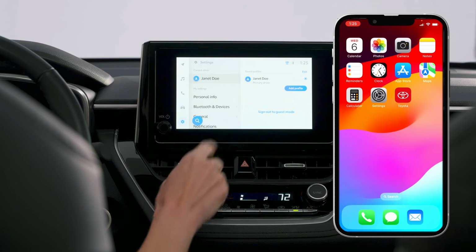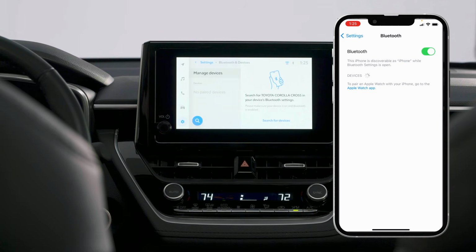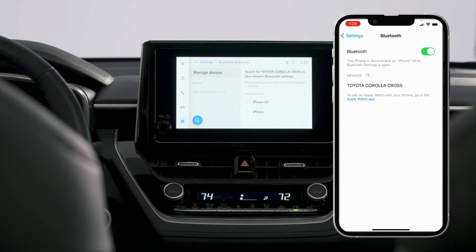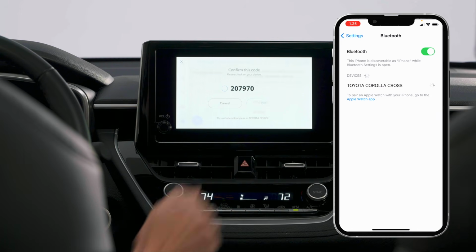From here, tap Bluetooth and Devices. Next, check that your phone has Bluetooth enabled. Tap Search for Devices and select your phone from the list of available devices found. Now, from your phone's Bluetooth settings, find and select your vehicle from the list of available devices. The touchscreen and your phone should both show the same 6-digit code. If the numbers match, tap Pair on your phone and OK on the touchscreen to create the connection.